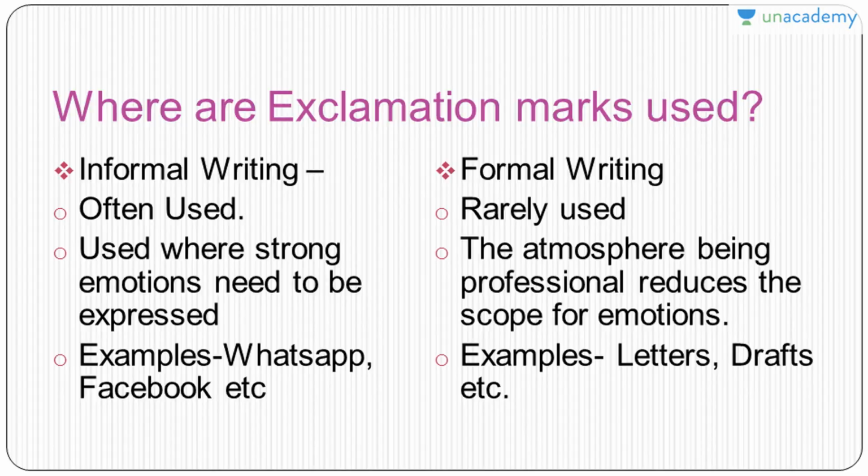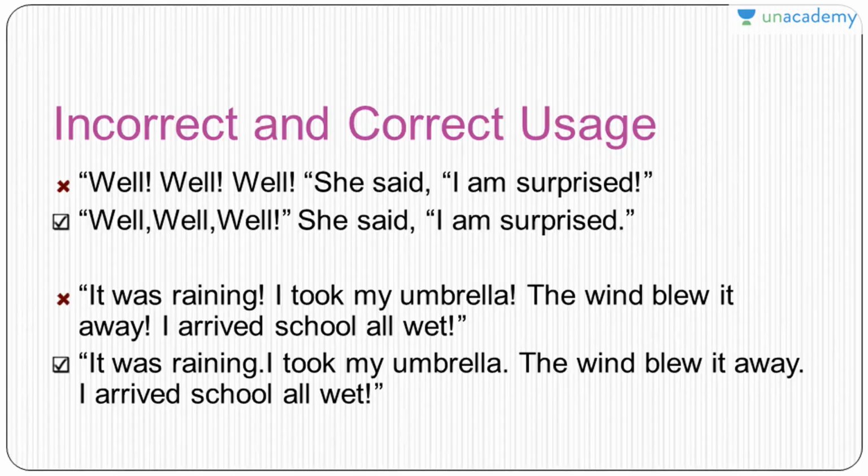With WhatsApp and Facebook coming into the picture, you need more exclamation marks because it's all about emotions and you're chatting, you're chummy with your friends, and hence when you express something, you may use an exclamation mark. Even if you scroll down your Facebook page, you will see so many comments filled with an exclamation mark and not a full stop. So again, whenever you have to express, you use an exclamation mark. I hope I'm very clear.